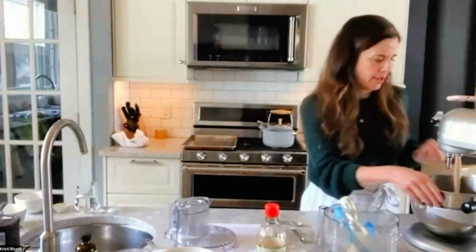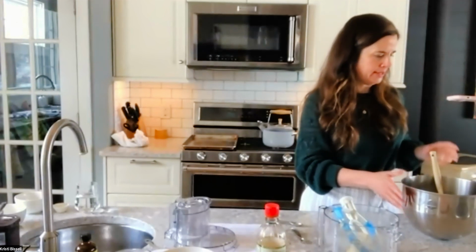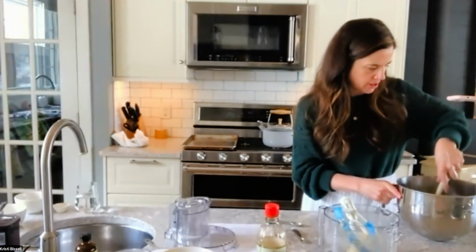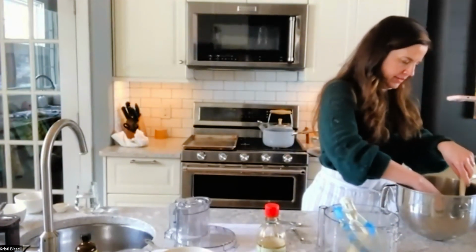once you bake them. Okay, so I'm going to move my mixer aside. And you guys can see, here's my dough, which looks awesome. I'm just getting there with my hands. It's nice and soft.